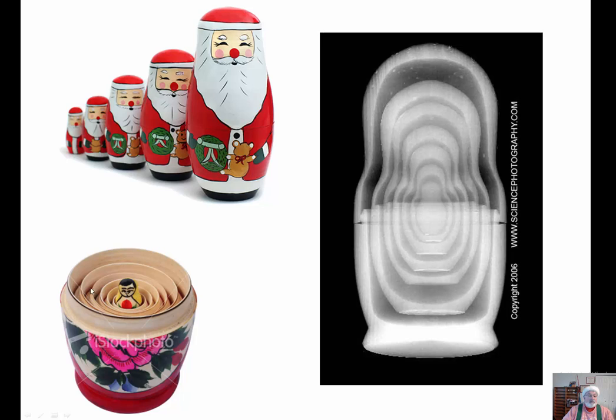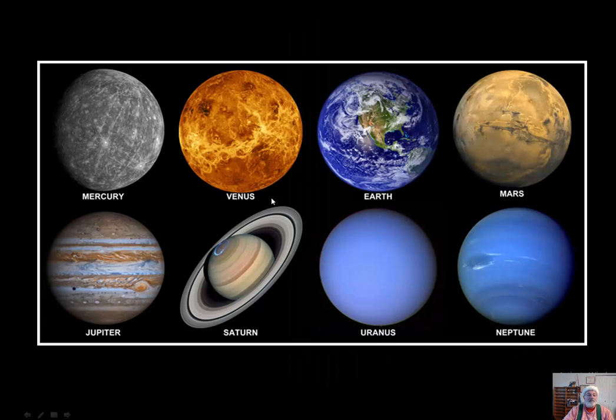And I think there's actually a limit of 9 or 10 nesting dolls that we can make at any one time because of the size of the wood. But I've actually seen some of these things 5 and 6 feet tall. So I guess the taller the outside, the thicker the wall, and you still have a limitation to how many of these you can make.